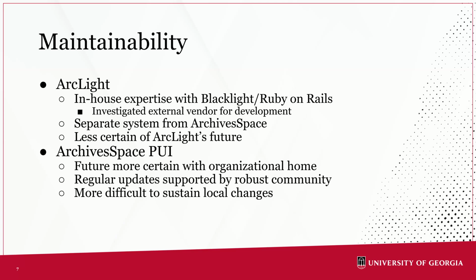And lastly, we are less certain of ArcLight's future. We know that it's being supported by big universities, Stanford, University of Michigan, Duke, Indiana, and a host of others. But it doesn't have the same organizational or community support that ArchivesSpace has, right? ArchivesSpace is part of the organizational home of Lyrasis. ArchivesSpace is receiving regular updates supported by a very robust community.